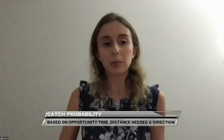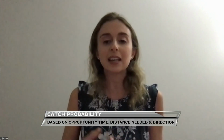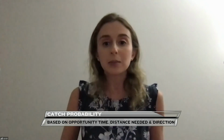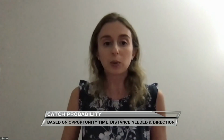Yeah, so catch probability just looks to break down the likelihood that a player, an outfielder, would make a play on any batted ball. So it's based on opportunity time, and it's based on distance needed and then the direction that they had to go. So opportunity time starts when the pitcher releases the ball. So that's how much time did he have to make the play. That's a pretty simple concept. We're not trying to reinvent the wheel with that.